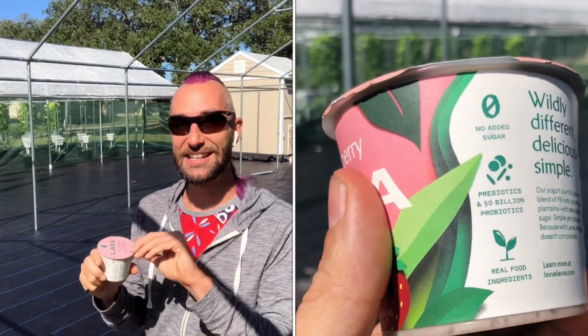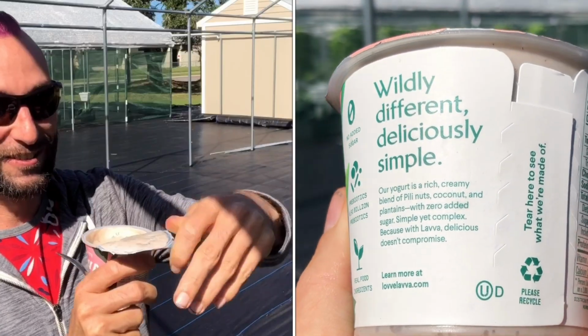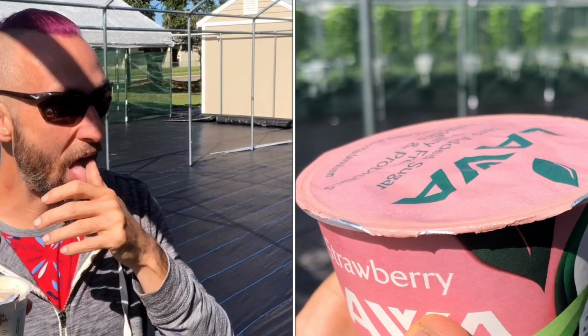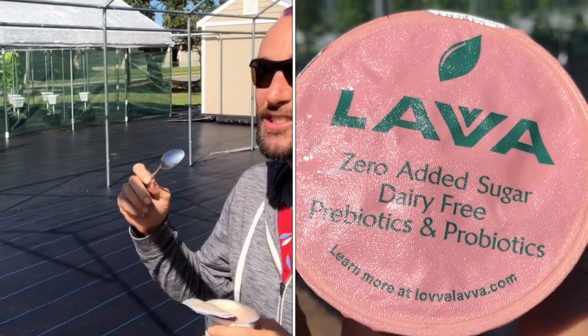So let's go ahead and ninja flip into this. Let's pop the top. Hi-ya! Ooh, it smells pretty strawberry. A lot of times, these don't smell the best. A lot of times, these yogurts at the homeless shelter have already expired. This one is only 2 days past the expiration date.